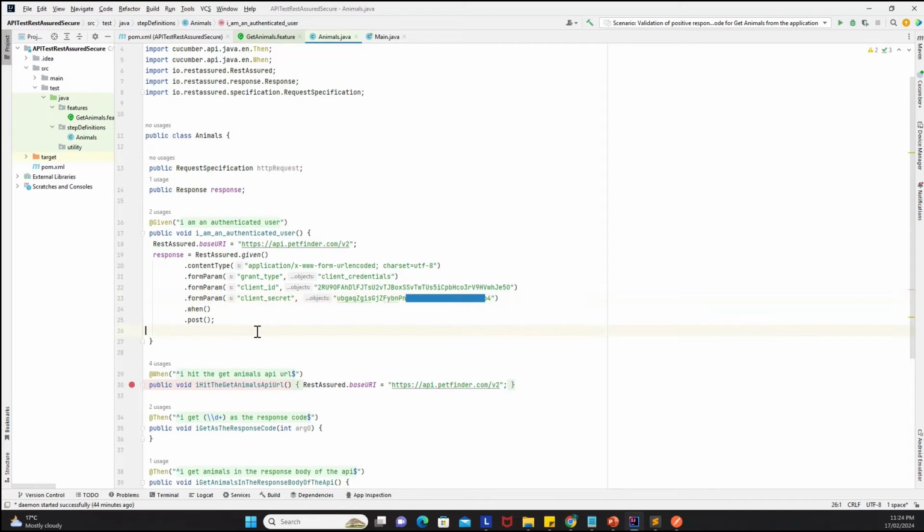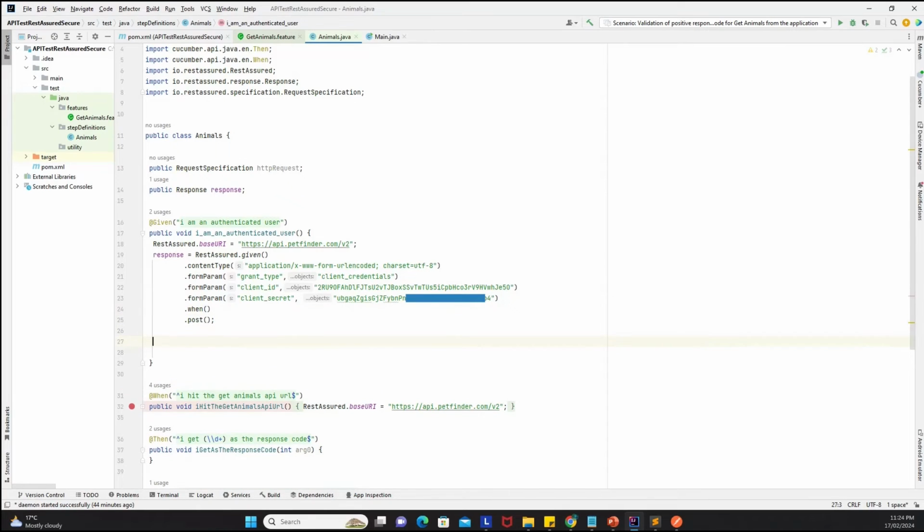Now because it's stored in the response variable, which happens to be a response from Rest Assured, we will get the body from the response. So when we do this Rest Assured transaction and the API call happens, we will get the response. The response itself will contain a lot of values: it will contain headers, the response code, and the body. But now let's try to get the body.